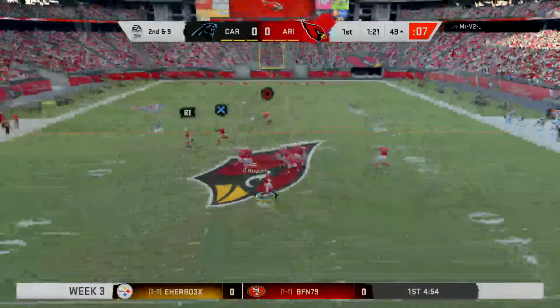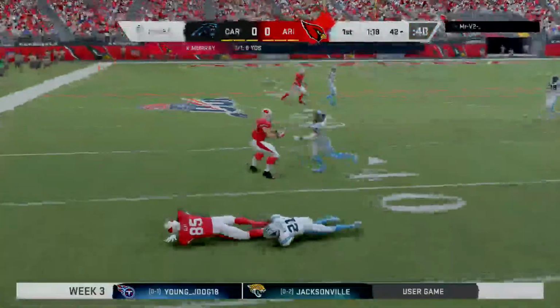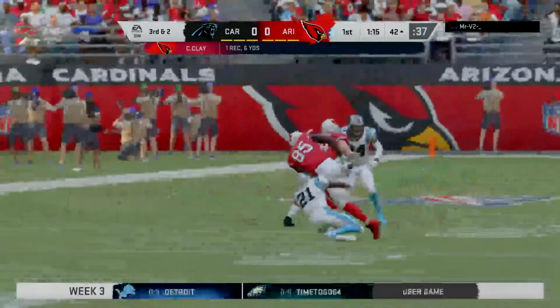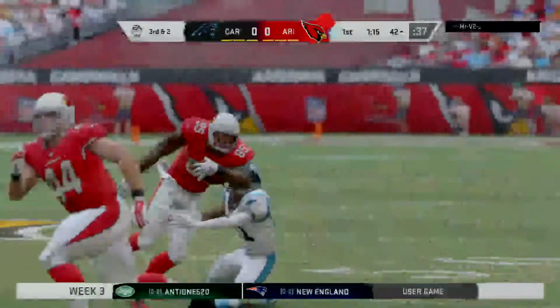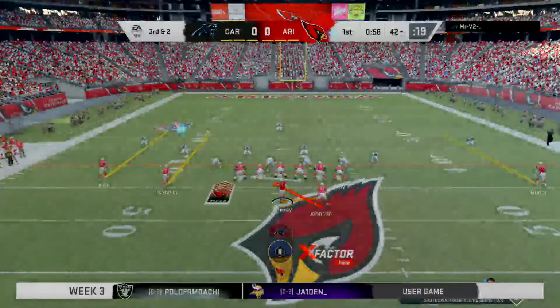On 2nd and 9, Murray. It's complete to his tight end, Charles Clay. 6 yards is the pickup, and that'll lead to a 3rd down. The goal for any offense versus a zone defense, find the holes where guys are available and put the ball on the receiver before any defender can step up and fill it. They did it well there.